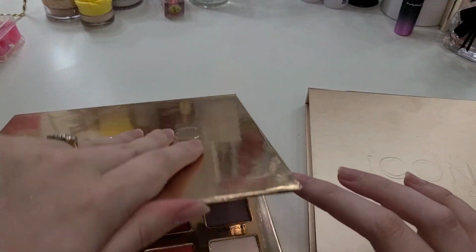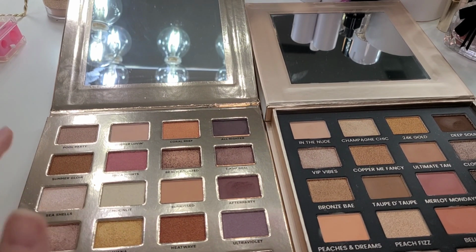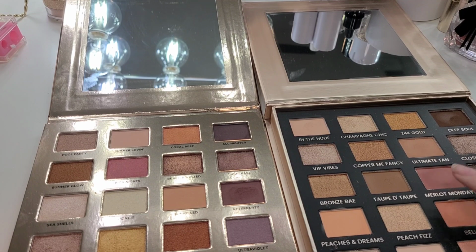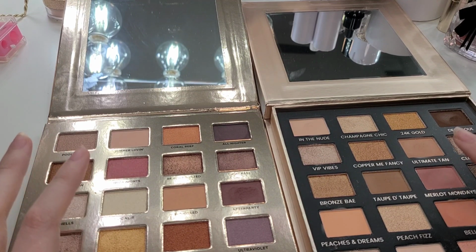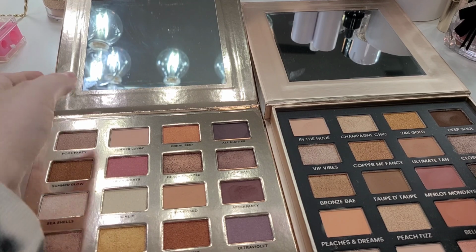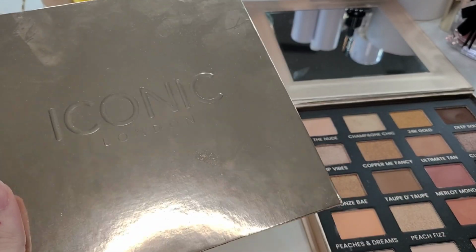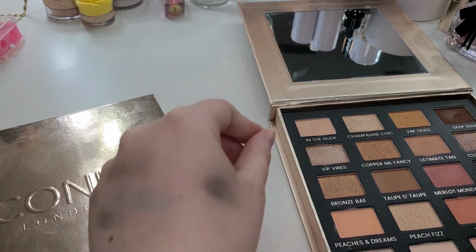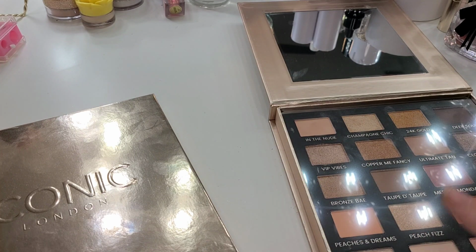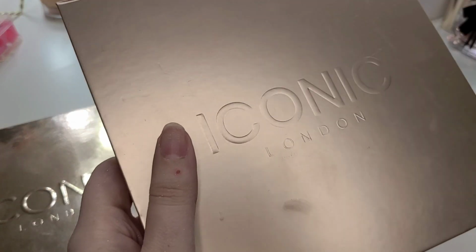Now, the color schemes are very, very similar. So this one is just a little bit more muted than this one, so if you want more neutrals, then go to this one. But if you want more color, go for the Sunrise to Sunset. I'm going to keep the Sunrise to Sunset one just because I want to keep the formula in my collection and it's a little slimmer packaging. But I'm going to declutter the Day to Slay one. I've never touched this palette since the day I got it, and it's been years. So I'm going to declutter this one.